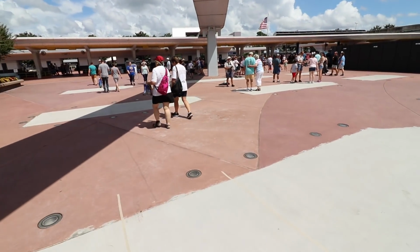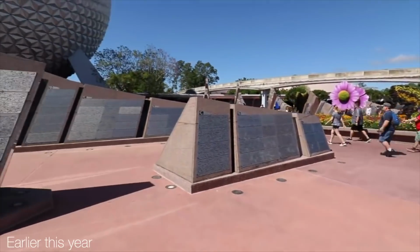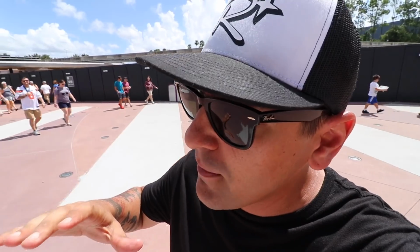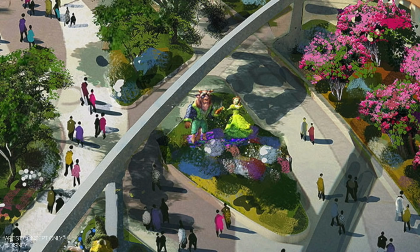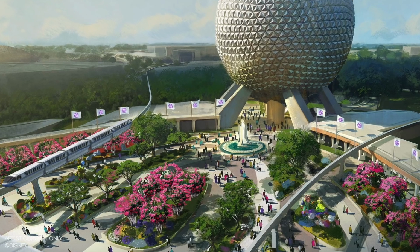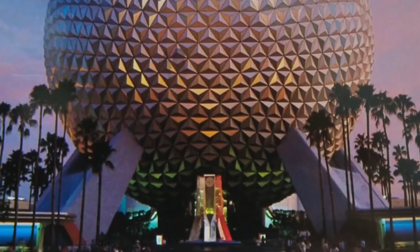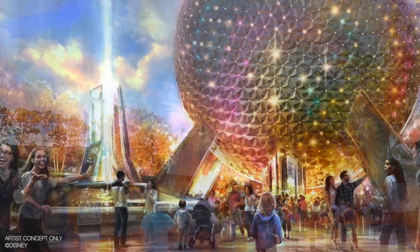Literally! On the ground beneath our feet, you can see the patches left over from the removal of the gigantic Leave a Legacy Project stones, which have now been successfully removed as they transform the entire EPCOT entrance. Just look at this concept artwork here. It looks like we're getting topiary Disney characters, brand new planters, even some much needed shade trees. And best of all, it looks like EPCOT's getting a brand new entrance fountain, whose design actually comes from the original EPCOT fountain, transforming this view here into this.